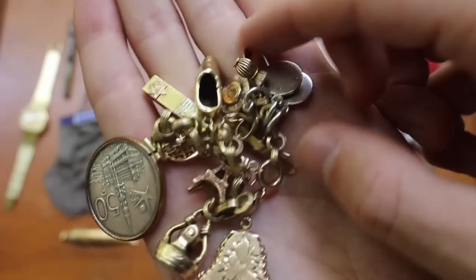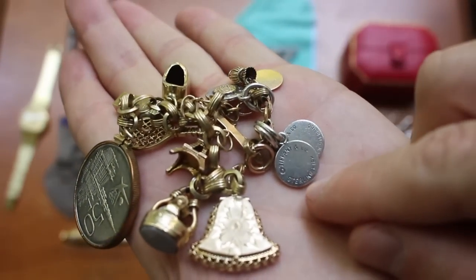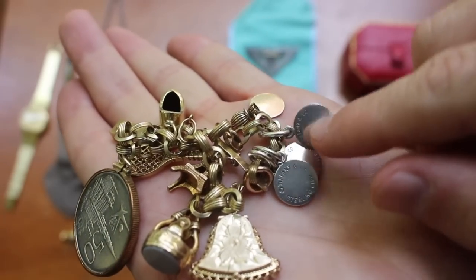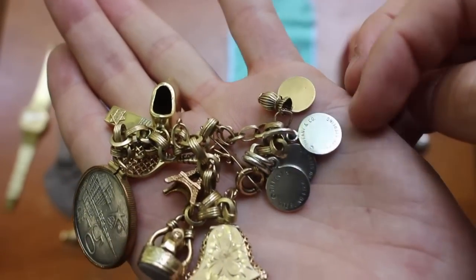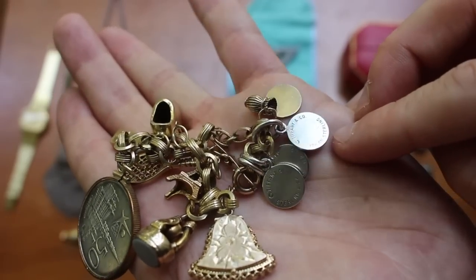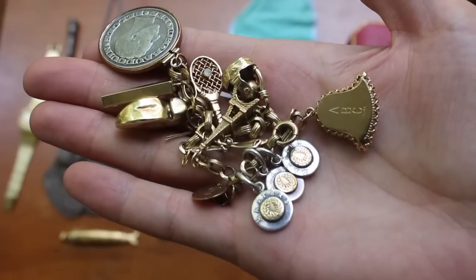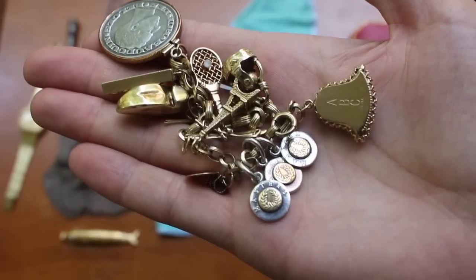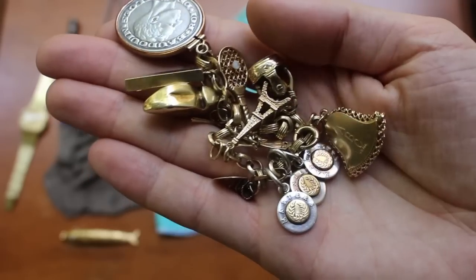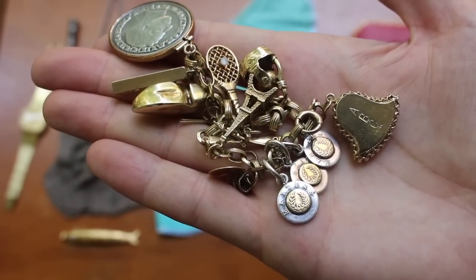But as I said, there were three more Tiffany & Co. things. One, two, and three. And these all say Tiffany & Co. sterling plus 18 karat gold. And on the other side, you can see that it says Masters. Now, I believe, based on the fact that there's this tennis racket here, and the person was clearly a big tennis fan, that each of these is from a different year of the tennis Masters.